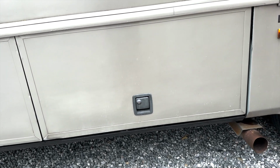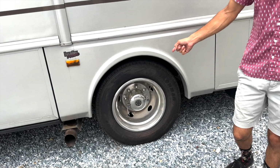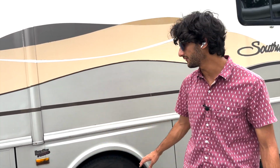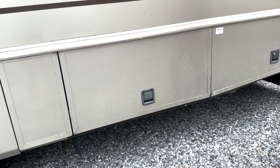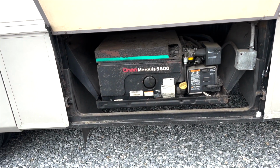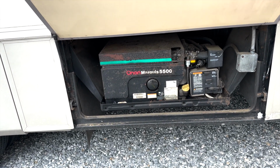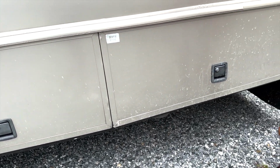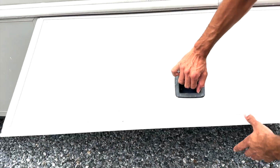The tires have date codes of 43 of 20. I can't remember if we put these on new the first time we had it, but either way, these are really good tires with a ton of life left in them. Right now, you hear our 5,500 watt Onan gas generator, not propane, running beautifully, super quiet. 5,500 will let you run both roof airs. I've got one roof air running right now. Again, this stuff is gonna wash off, so keep that in mind.